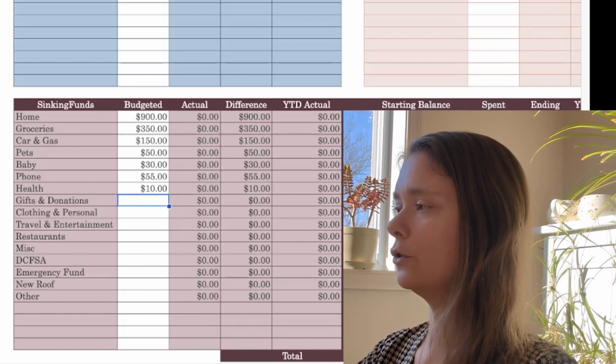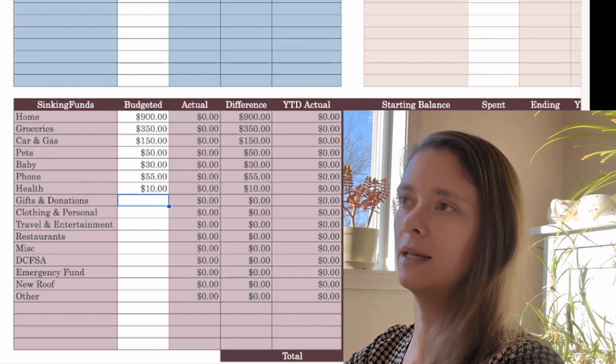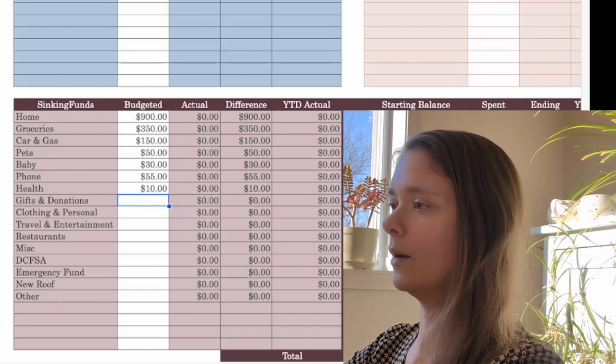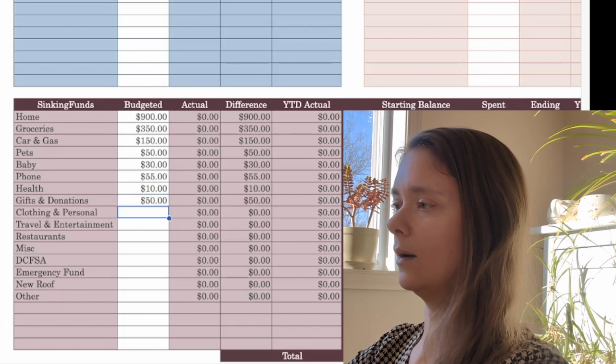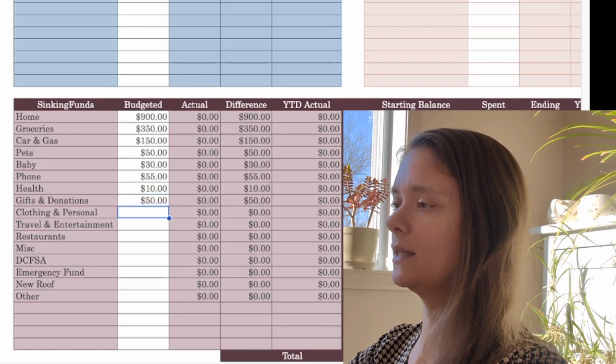Now, moving on to gifts and donations. This is for birthdays, Christmases, anytime that we have to buy gifts for other people. I contribute $50 a month. We typically don't have very many gifts that we need to buy.